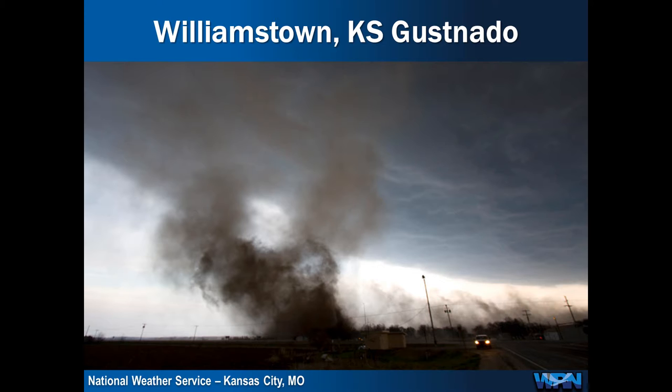And again, if you do see that cloud base, you can see the position of that gustnado relative to the edge of the storm. It's right out on that front edge. So all of those things put together would really tell you that you're looking at a gustnado and not a tornado in that case.